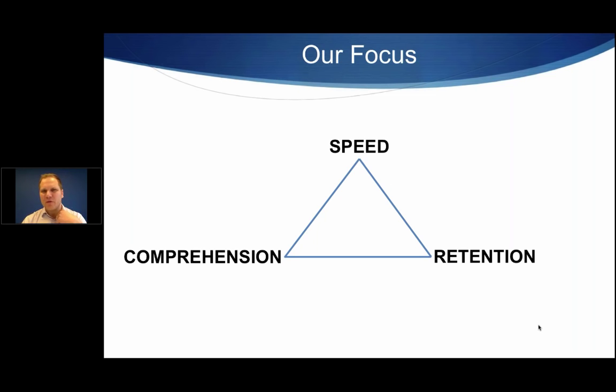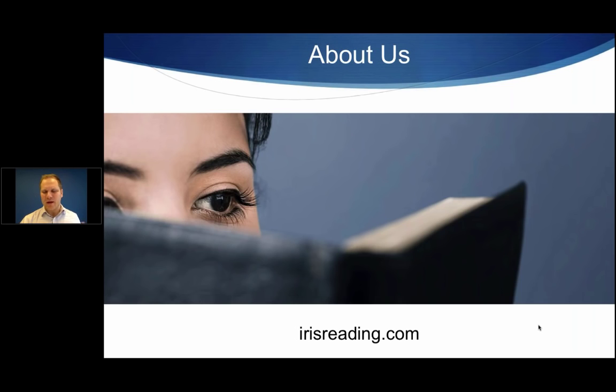Now, I want to give you a quick idea how I got involved teaching speed reading. I learned speed reading during my freshman year of college from a professor that I had. And here's how this came about. For me, my freshman year started off on the wrong foot.